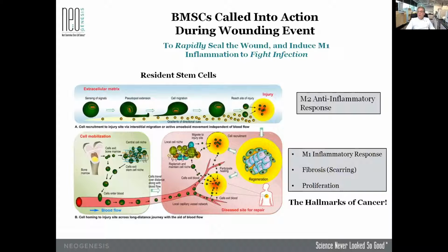So if we think about bone marrow stem cells versus the resident skin stem cells, at the top you can see the stem cells. These would be the adipose mesenchymal stem cells. They stay in the skin. They crawl around. They just move around. It's a pseudopodia movement where they just barely crawl around in the skin to find the area that's damaged. And then they'll release molecules and build matrix and fix the damage.